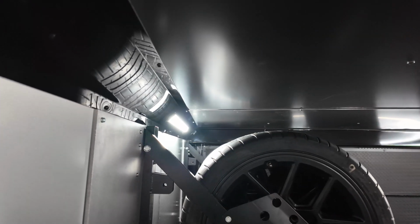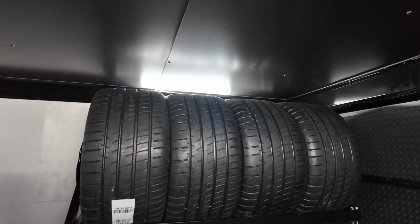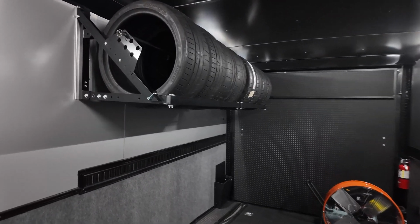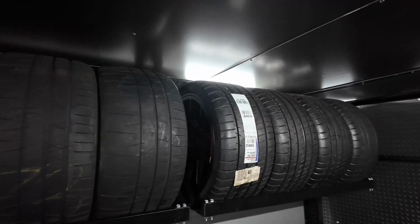I like how we have our own lighting for the tires. Yeah, it gives that back halo effect. Tire rack is complete. We're gonna be getting wheels for these ones tomorrow. Both tire racks installed.